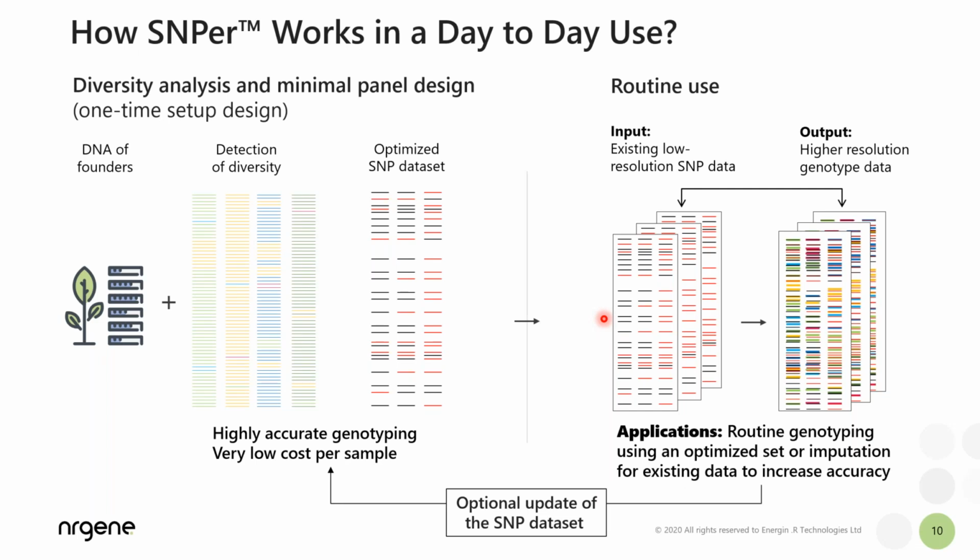This is how it actually looks. So there are two main stages in SNPer. The first is, as I said before, diversity analysis. You select a few founder lines that represent the diversity that you are working on. Usually you select a few more so that other parameters, like allele frequencies and others, can be displayed. You then obtain a very high resolution description of the diversity, and based on that you can design an optimal SNP set. This is all done by Energene. And after you have that, you can go into routine use.